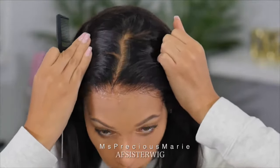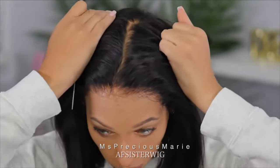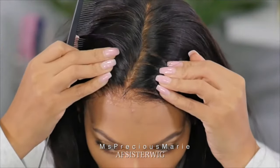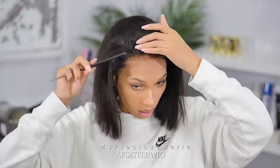Look at that. It looks so good, so very good. And the knots are very small on here. But you can see the separation with my wig cap right here because the lace is so thin. But this looks so very good. And I don't even know if I want to do a parting. Or if I do, it'll be something on the side.